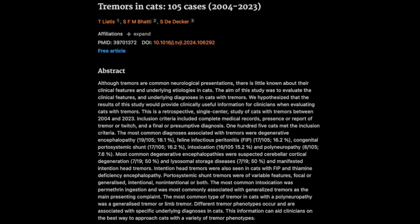The study looked at when and how those tremors occurred. For example, they found that cats with cerebellar issues, like degenerative diseases, often have intention tremors, meaning the tremors are most noticeable when the cat is trying to perform a specific action. So it's not that they're constantly shaking, but the tremor is triggered by purposeful movement. That's fascinating. It is. And in contrast to those intention tremors, you have non-intentional tremors, which are present even when the cat is at rest.